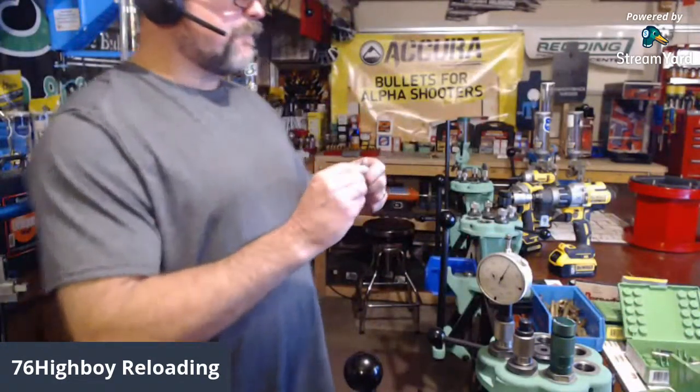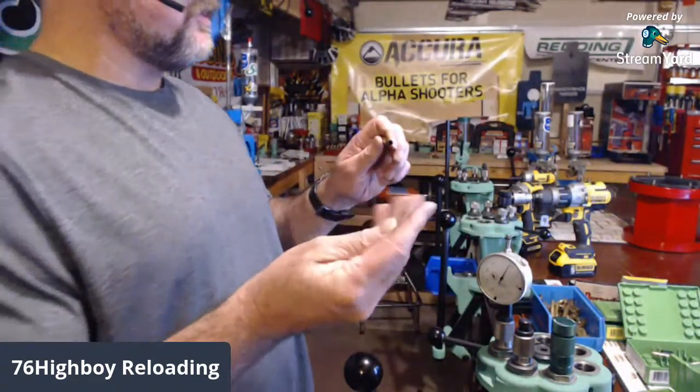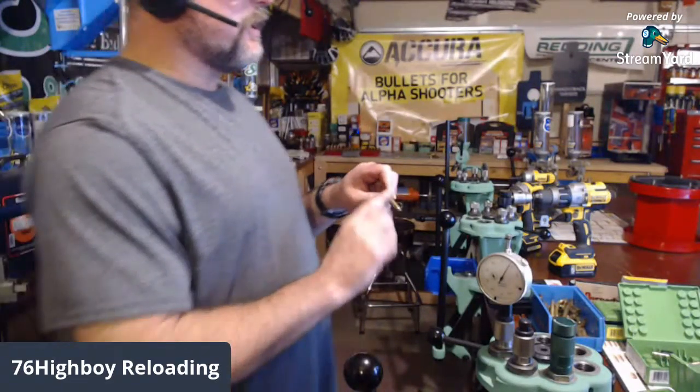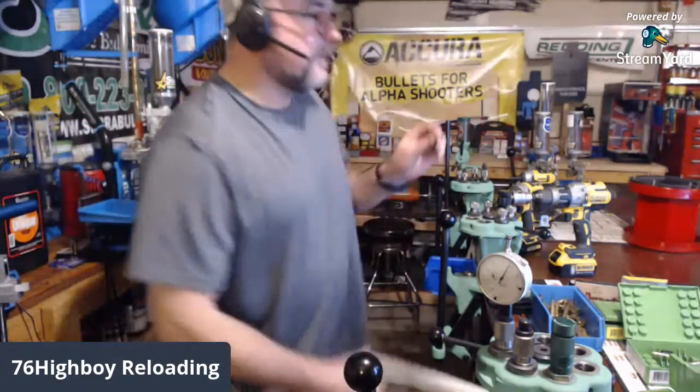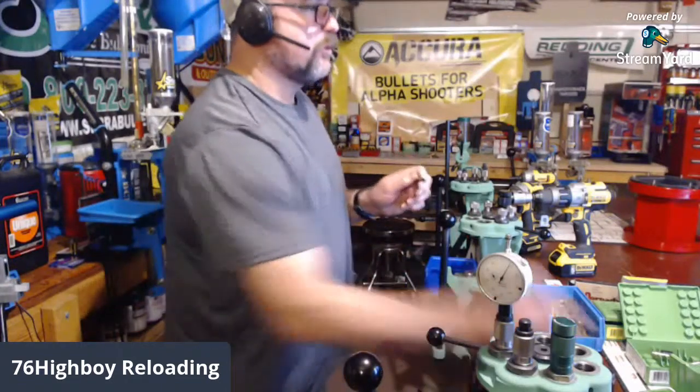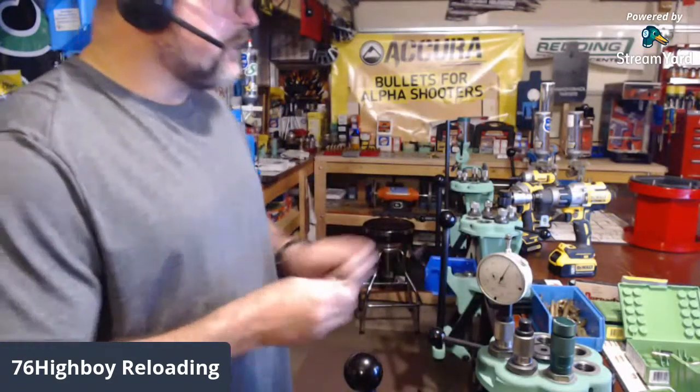I put it onto the case. Guess what my fingers tell me? My fingers tell me if there's anything on this that's going to hurt the die. If there is, I rewipe it off, put a little more lube, and I'm good to go.